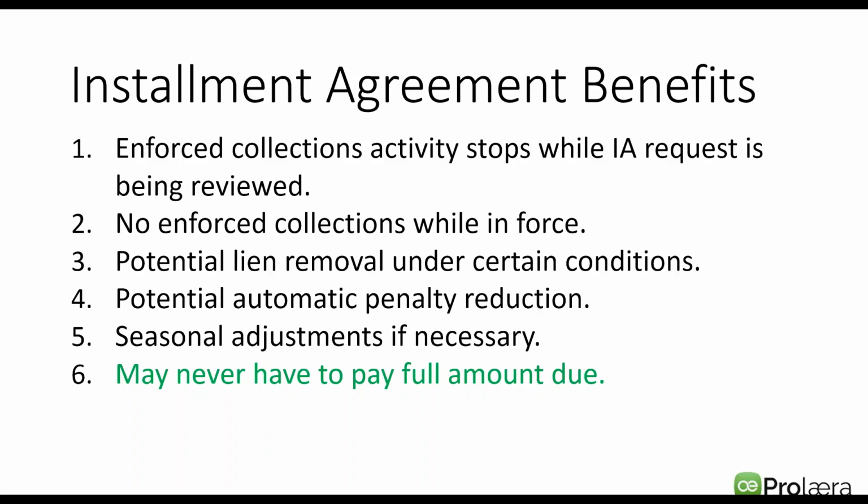There's also the potential for penalty reduction. Installment agreements also allow for seasonal variation. Most of my time in practice, I was in Colorado. And in Colorado, Utah, Wyoming, a lot of mountain communities have seasonal businesses based on the ski season, the tourist season, etc. Think about landscapers, building contractors, those kind of folks, who have seasonal variations of income. So being able to adjust the payment amount that a taxpayer makes based on the variability of their income is something that you get with the installment agreement. So that can be another benefit.